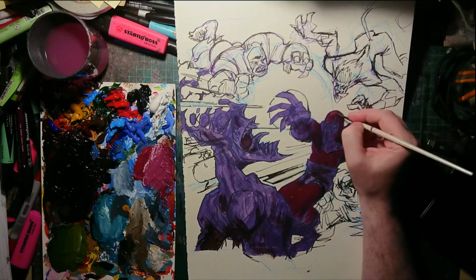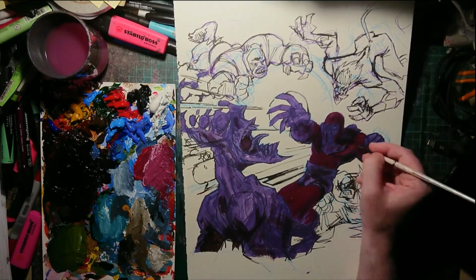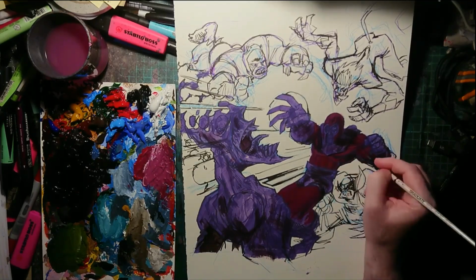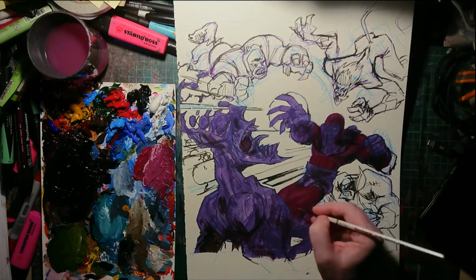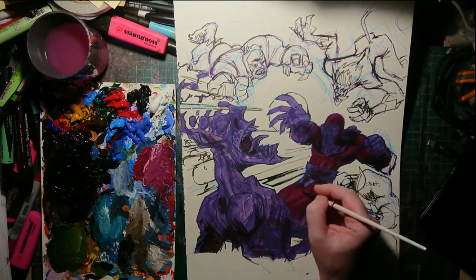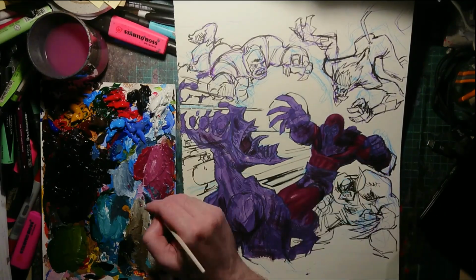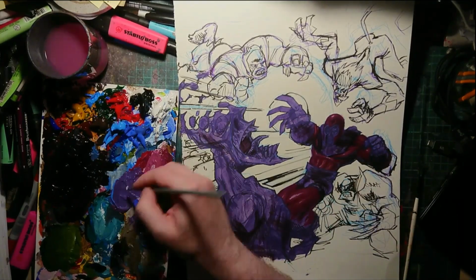This particular painting is painted with purple underpainting because it's Magneto from the X-Men. Well, not from the X-Men. I mean, he's in the X-Men, but he's not in the X-Men. But he is in the X-Men. So I think it's fair to say Magneto from the X-Men. His costume is largely purple. Purple and puce. But it's not really puce. It's more like a burgundy or a maroon.